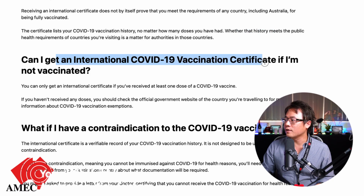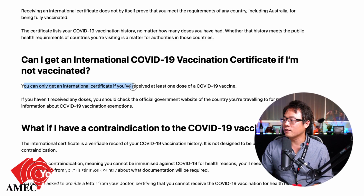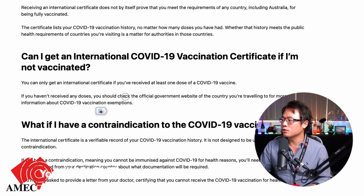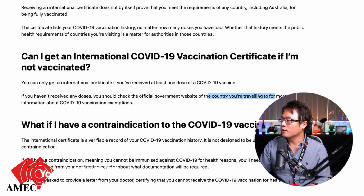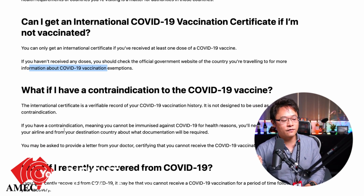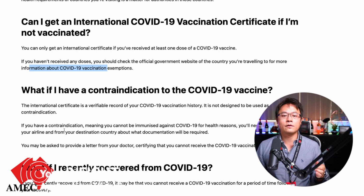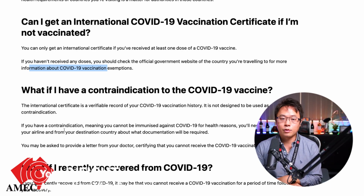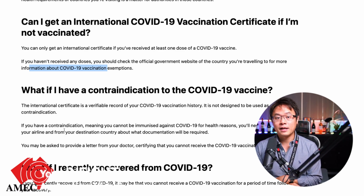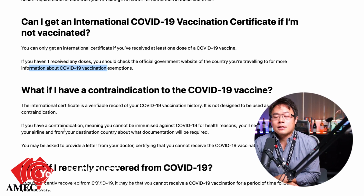Can I get an ICVC if I am not vaccinated? You can only get an international certificate if you receive at least one dose. Okay, if you haven't received any dose, you should check the official government website of the country that you're traveling to for more information. Generally it is what I just said. If you're not vaccinated, you can still travel if you do have the right visa, perhaps a permanent residency visa, or you're a citizen of Australia, and then you will be heading into a mandatory 14 days quarantine period. So that's it. You still can travel. It doesn't mean you cannot.